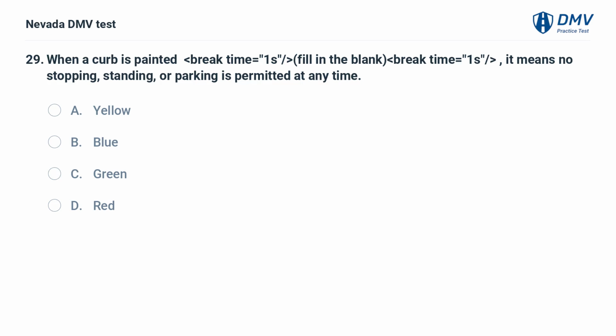When a curb is painted, fill in the blank. It means no stopping, standing, or parking is permitted at any time. A. Yellow. B. Blue. C. Green. D. Red.